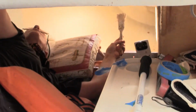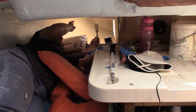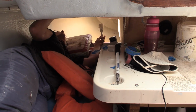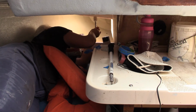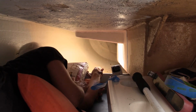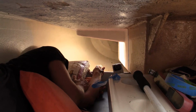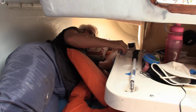Your blue actually went a little bit further towards the stern than I thought it was, but I just overlapped it a little bit, and then we can smooth it out when we do the blue. Yeah, that's fine. Okay. And I think I've covered it much better than it was. Can you see? Oh, yeah. Looks like somebody did it on purpose. Yeah, that really looked kind of haphazard this morning, didn't it?